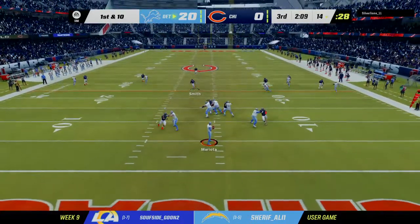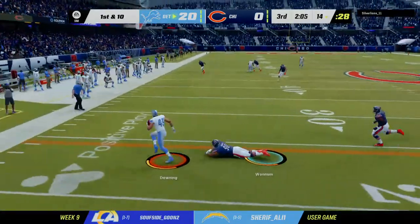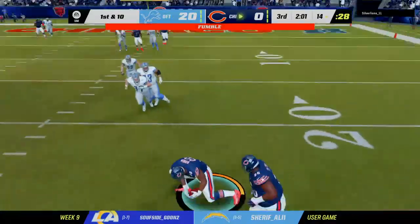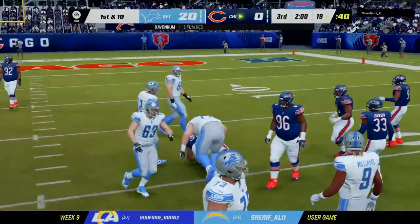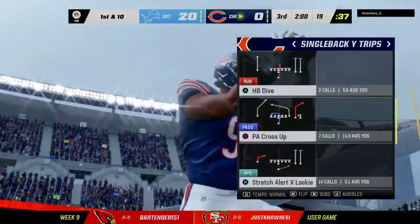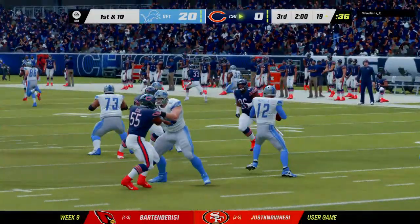Following the interception here, Mariota. He's got a man. It's his tight end. That's complete. And a loose football. And this is picked up by the Bears. So they will set up shop. Excellent field position in the red zone at the 19-yard line. And they had just picked it off to get the football. They fumble it right back.